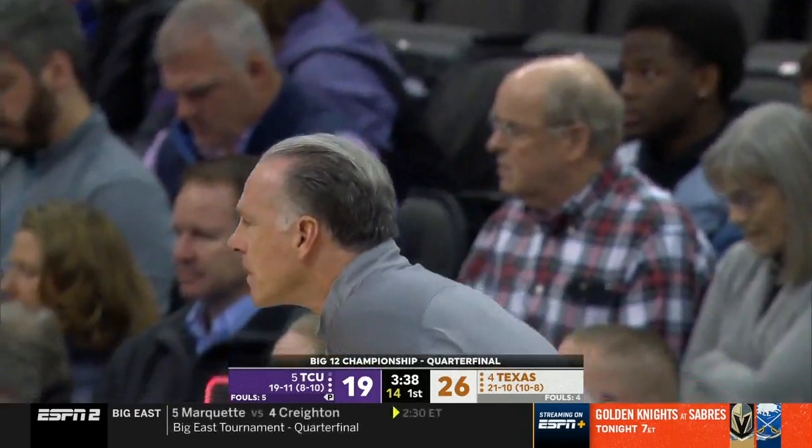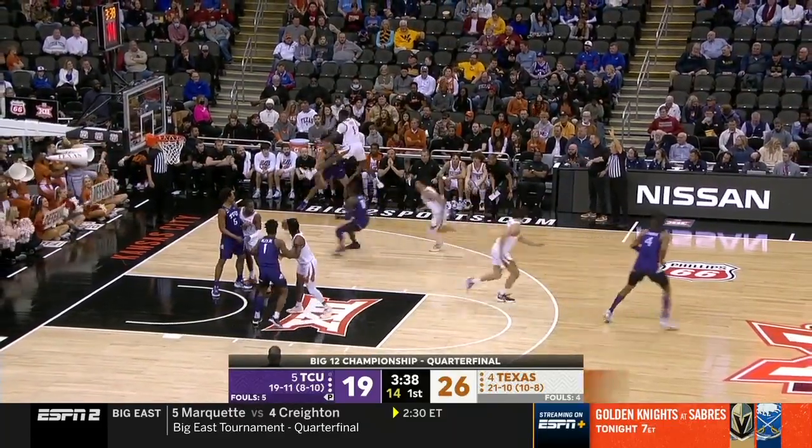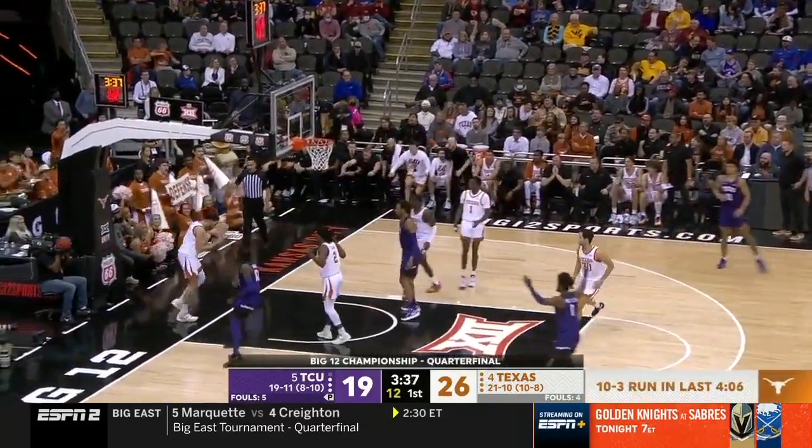Chris Beard, just like his counterpart Jamie Dixon, is coaching at his alma mater. A '95 graduate at Texas, he was a GA for Tom Penders, and his circuitous route brought him back to the 40 Acres.